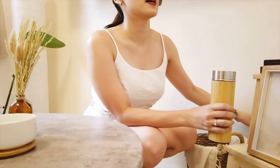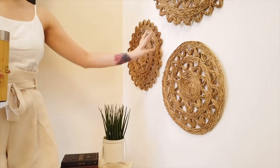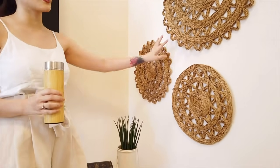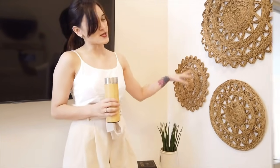Yan. And then, here, yung display namin dito is also from the Pitan Arcade. Ayan, sobrang mura lang nito. I purchased it for 200 lang. Ay, 200 pesos lang. Tapos tatlo na siya. And sa likod ko is our TV.